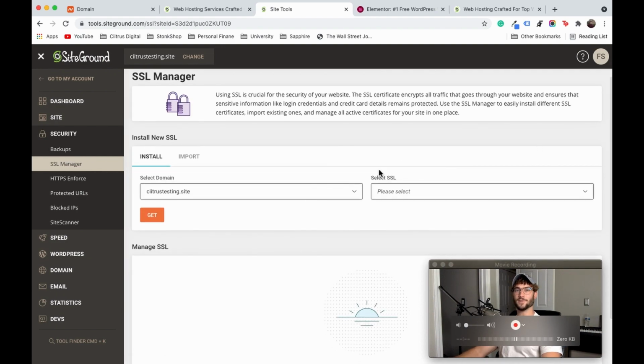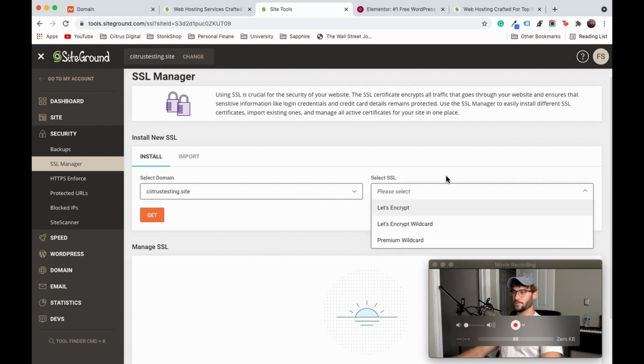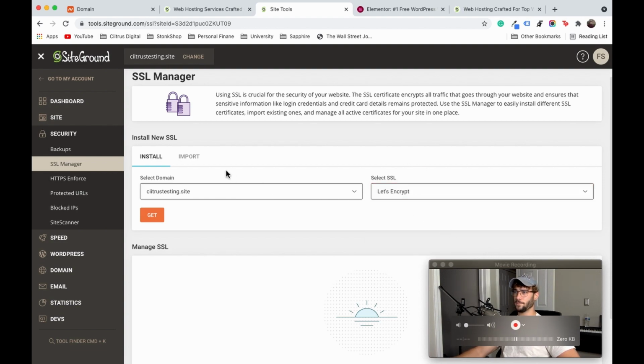Okay, so when it loads up, you'll see your domain name here and then select SSL. If you're just making a standard website, choose the Let's Encrypt card. If you're choosing to make a rather large website with subdomains and other things like that, then you might want to choose the wildcard or the premium for it. But for my purposes, we're going to choose just a Let's Encrypt card. And you're going to click Get.